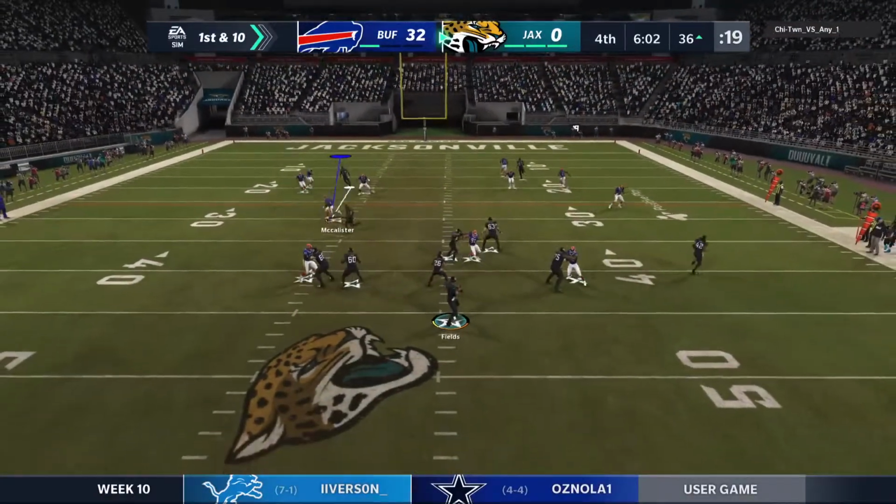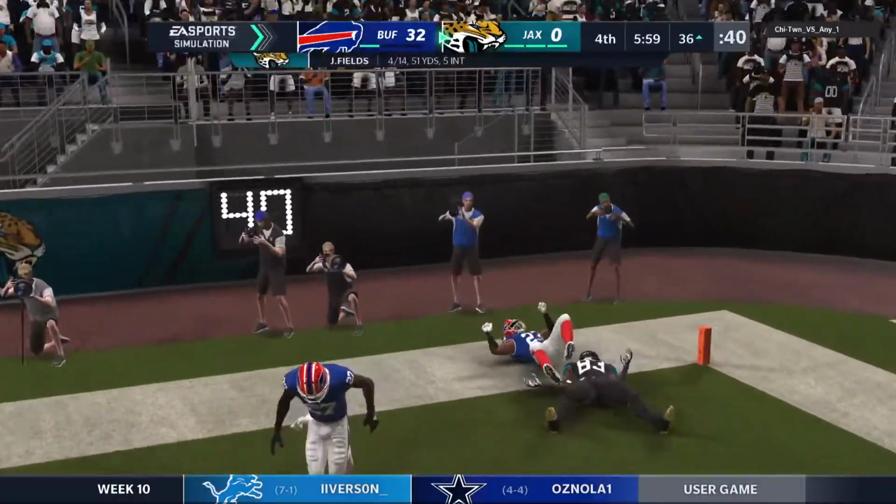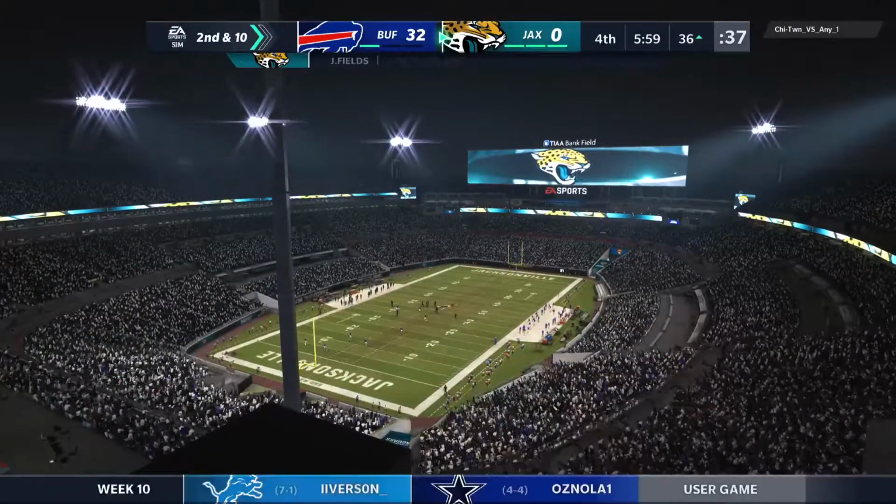They'll drop to throw. He lets this one fly toward the back of the end zone. Johnson was the intended receiver, but it'll be second down.